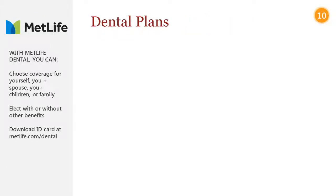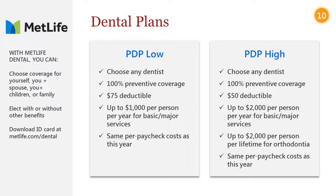You will continue to be able to choose between two MetLife dental plan options, the PDP Low and the PDP High plans. The per pay period costs are remaining exactly the same, and there are only two minor changes to how the plans will work. In 2018, crown replacement will be covered once every 120 months. And in 2018, the annual benefit maximum, that's the total amount that the plan will pay in claims per person per year, will now stretch a little further because annual cleanings and preventive exams no longer reduce the amount. That leaves the whole annual allowance for use on basic and major services like fillings and oral surgeries.